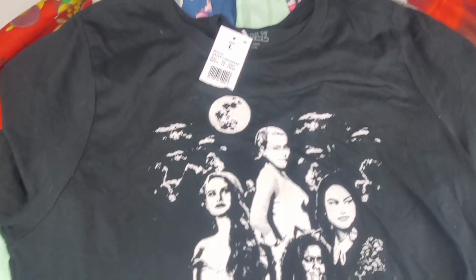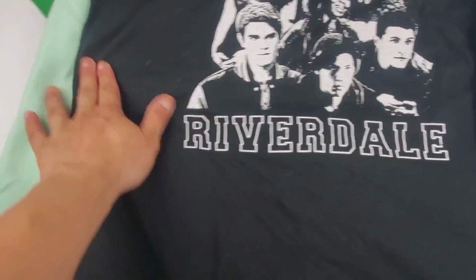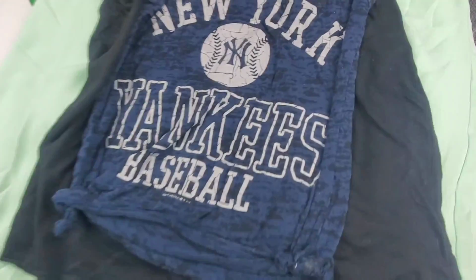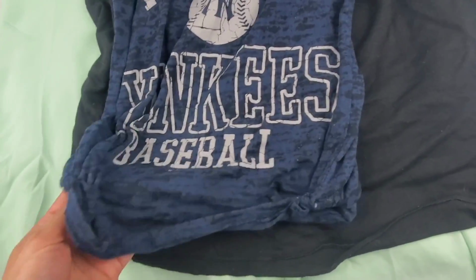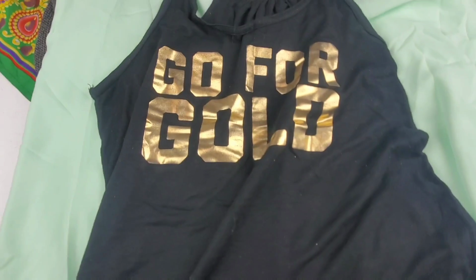This seems like a perfect graphic t-shirt, brand new with tags. The graphic is on trend. I don't know, maybe because of like the lint and stuff on it, but this one I was surprised they did not accept. New York Yankees, again, I was surprised they didn't accept this one. Maybe I should have untied it. I guess I thought this was the style, but apparently it looks like somebody else knotted it. This one I didn't have much hope for.